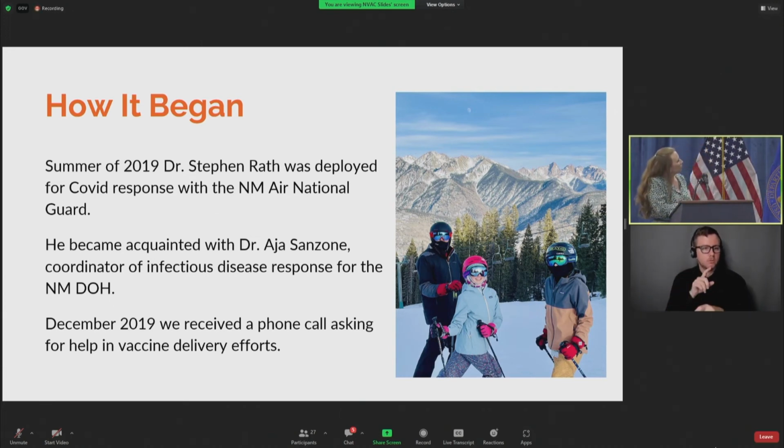In that role, he became acquainted with a woman named Dr. Aja Senzoni, who was the coordinator of the infectious disease response for the New Mexico Department of Health. And in December of 2020, we were headed on that vacation, which was the first one we'd taken in a really long time, to go ski on the side of a mountain, and the phone rang. It was Dr. Senzoni asking Steve if he had any idea how we could put vaccines in arms in our little town.